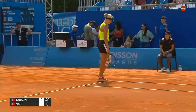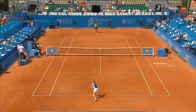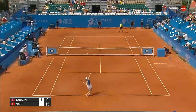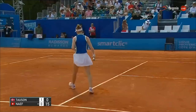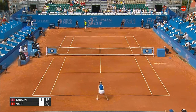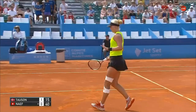A solid start then for Tauson. Ability to redirect. Nicely done. Certainly one thing that Martina Hingis could do is take the ball. Sure, that will have been registered. High ball working well.